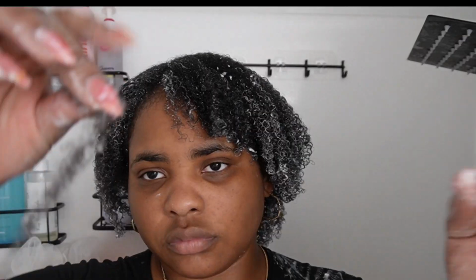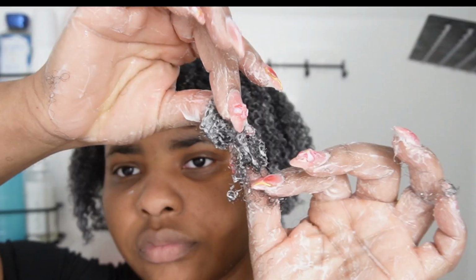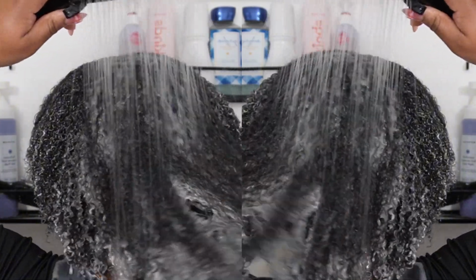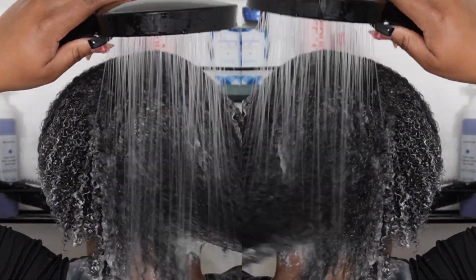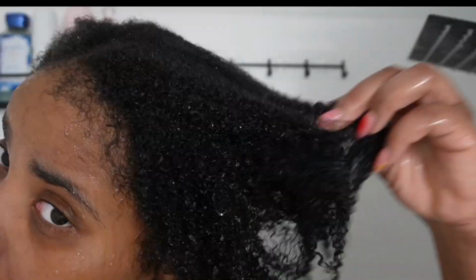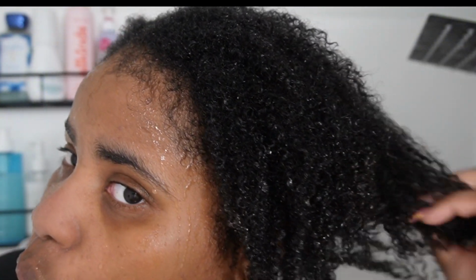This is all the shedding that I did, which is nothing compared to my previous washes. So I was really not mad at it. My hair felt super soft and shiny after it, and honestly, I felt like I could have stopped right there.